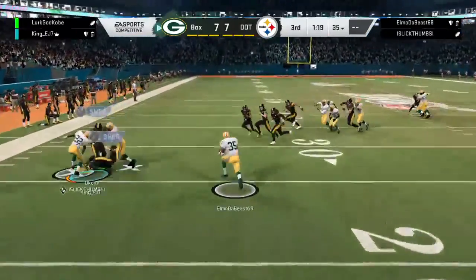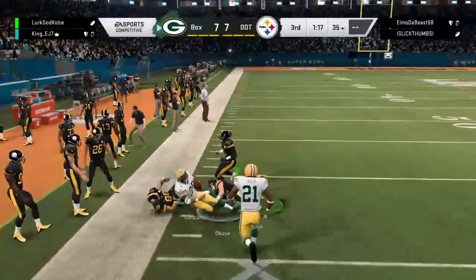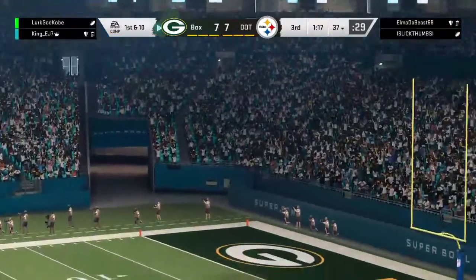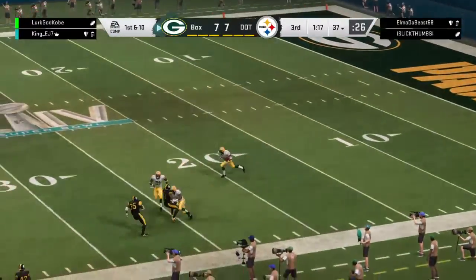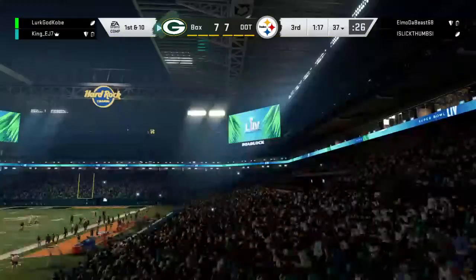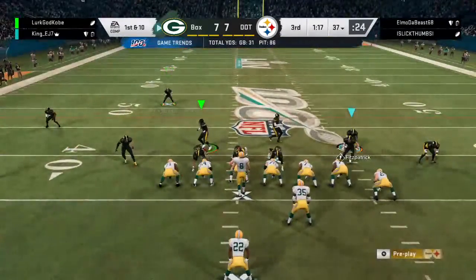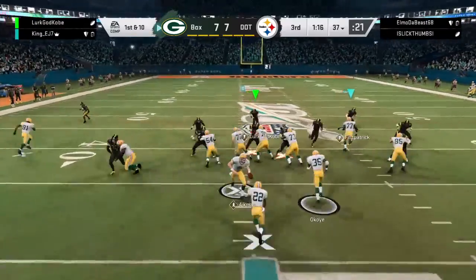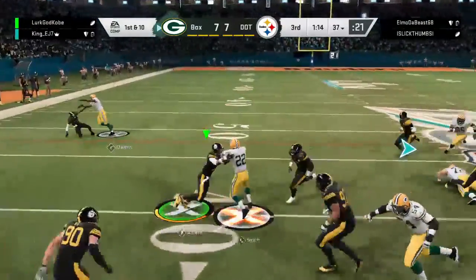This will be taken very short. And he nearly broke that for more, but as it is, they'll start this drive at about the 37-yard line. The Packer offense ready to get their next drive underway. Their defense has done the job. Now it's the offense's turn as they've got it 1st and 10.